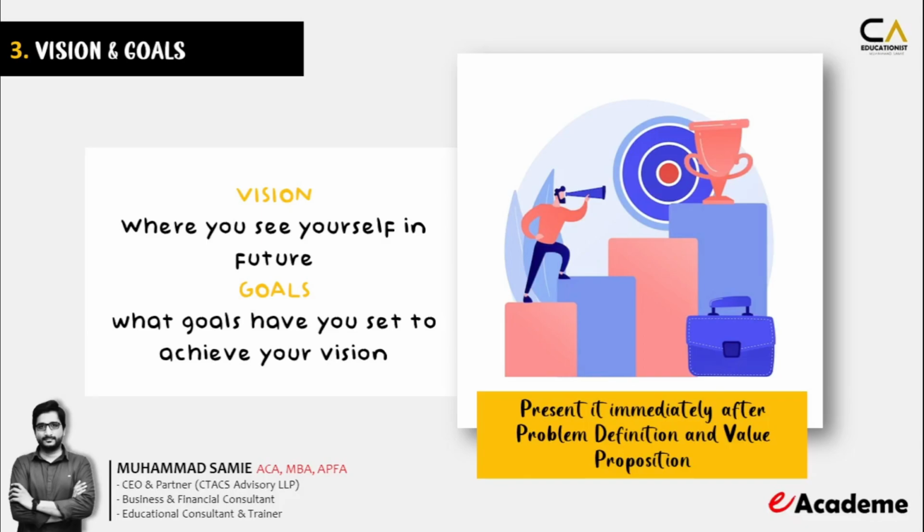Although the executive summary would have already helped the investor in getting a brief overview of your startup, giving a brief insight of your proposed venture with vision and goals is still advisable.